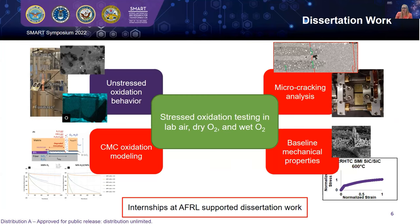I eventually got this capability at UVA to do this mechanical testing, but being at AFRL was awesome because I learned from a bunch of experts in the field on how to properly run mechanical tests. And it really allowed me to have a big jumpstart in my research and understanding of performing that work.